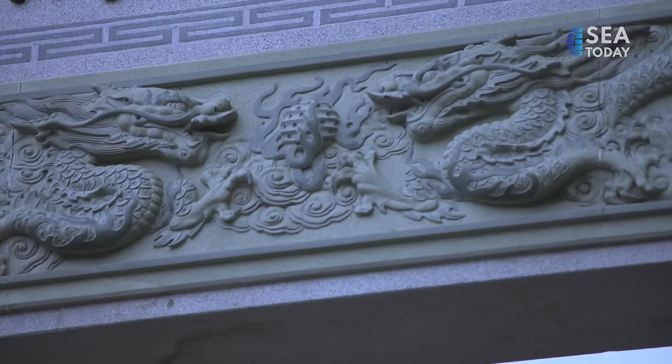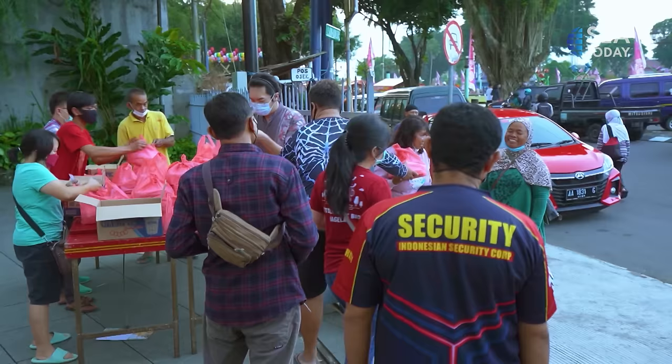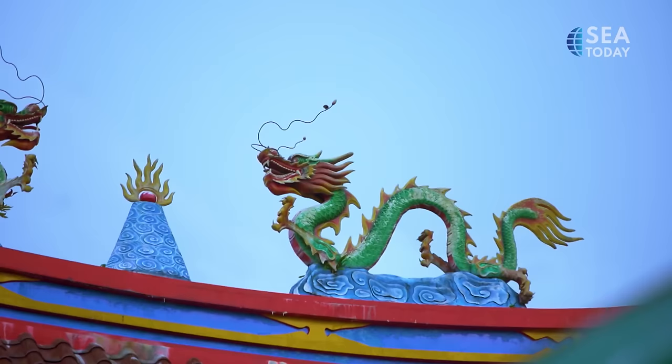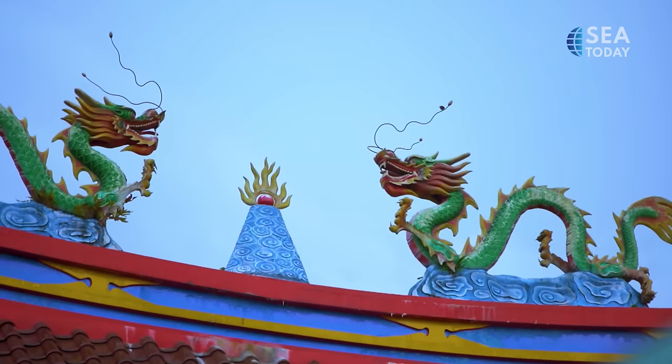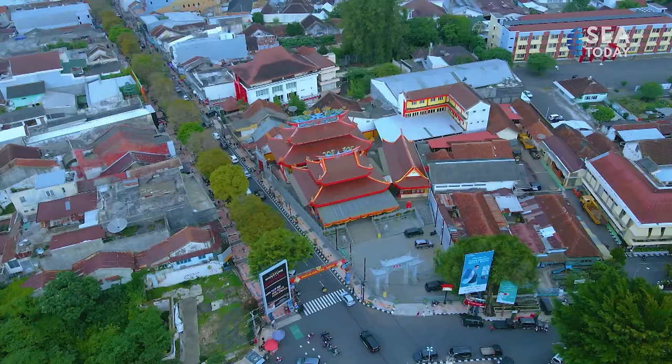Leong Hok Bio Temple is a Magelang community pride, which became a witness of the Chinese community's struggle to participate in the fight against the Dutch colonialists during the Java War led by Prince Diponegoro. The temple is located on Alun-Alun Selatan Street, number 2, Magelang City, and the building is still intact, with only a few parts renovated.